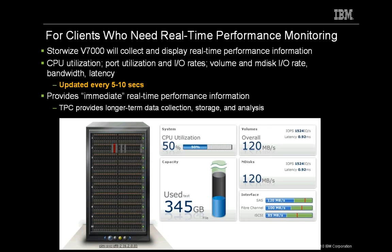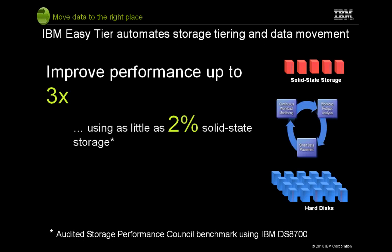It updates every 5 seconds, and it'll create up to 5 minutes worth, where you can actually go in and look at the system utilization, look at the connections on your interfaces and see how they're running, check out the capacity and your managed disk. So you have a real-time monitoring system that comes with the base software.